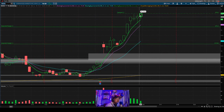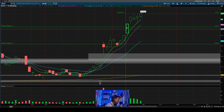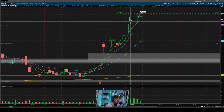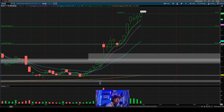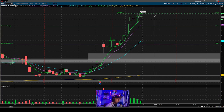So here's Friday, Thursday, Wednesday, Tuesday, and then Monday, right? So check that out. On Hood, it started at the top of the range, right? The first day of the week on Monday hit the top of the range, blasted through the top of the range and never came down to the bottom of the range, which was a very encouraging signal on Hood.